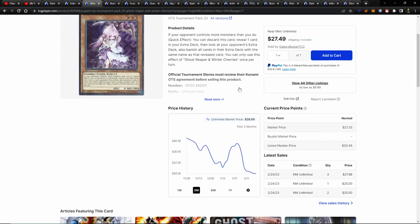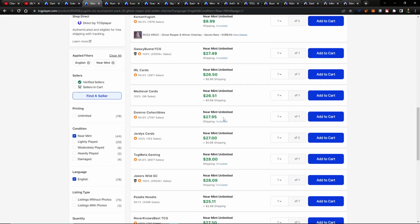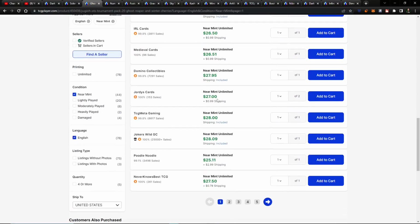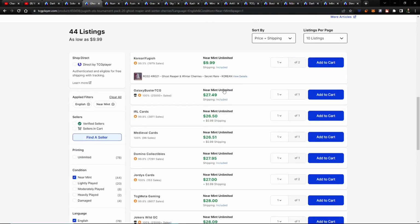So for just $25, that's incredible. 25, 27, 30, but anything under $30, a play set under $100, basically almost 4 copies for $100. It can't get better than that. It's a card that might hit 3 figures in 6 months, 8 months, a year, depending on format and meta changes.